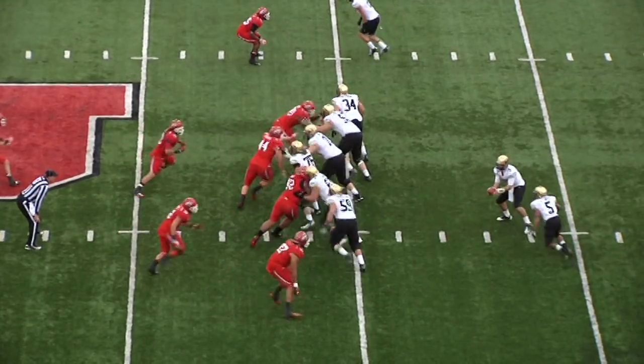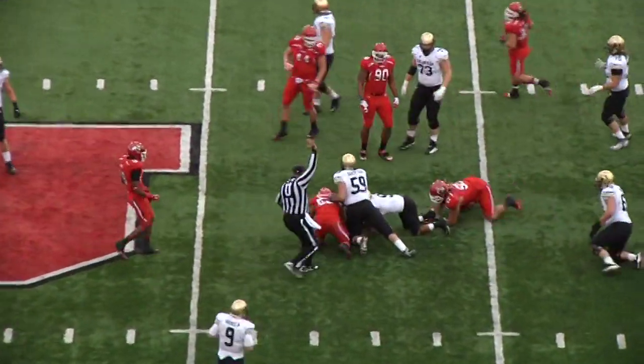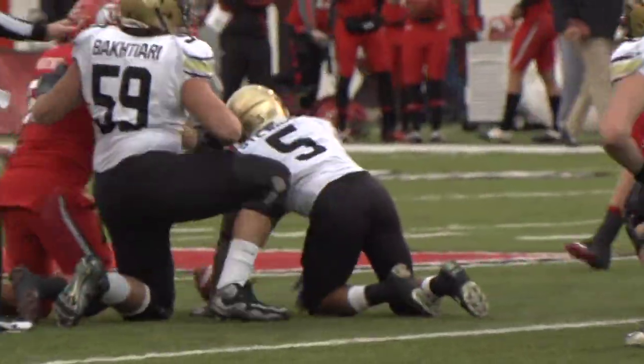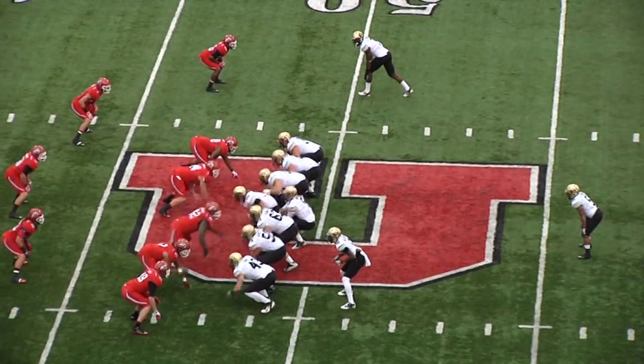The ball on the left hash mark, tight end to the right. Inside handoff to Rodney Stewart. He runs to the back of his own offensive lineman, stutter step forward. Tavita Finau is there on the tackle for the Utes. We got a flag on the play. It was about the motion man. Richardson to the backfield off the right.